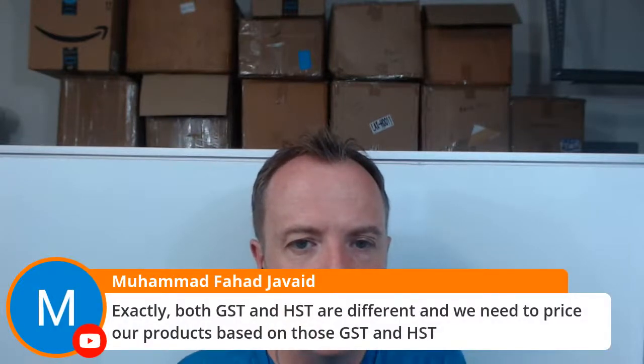Exactly, both GST and HST are different. We need to price our products on those GST, HST. No. So just as, it's the nice thing. Just as here, whether the customer lives in Dallas, Texas, or Miami, Florida, they're going to have different sales tax rates, but Amazon calculates that for you. If the customer lives in London, Ontario, or Calgary, Alberta, Amazon will figure that out for you. It's added on top of the selling price. Unlike the US, they're going to give it to you if you have that registration number. Now, you would of course be responsible for sending that in, but sending it in minus the credits, which you're getting back. So hopefully that math makes sense.